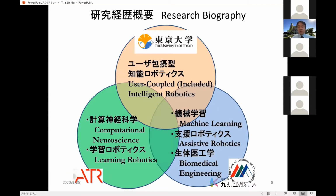Because of my background, which is intelligent robotics and also computational neuroscience, learning robotics, and assistive robotics. I have many backgrounds actually. My major background is intelligent robotics and computational neuroscience. Because of my history, I studied some other fields a lot already and published many good papers. So in sum, you can study these if you are quite enthusiastic. If you have enthusiasm and enter my laboratory, then you can study from me a lot.